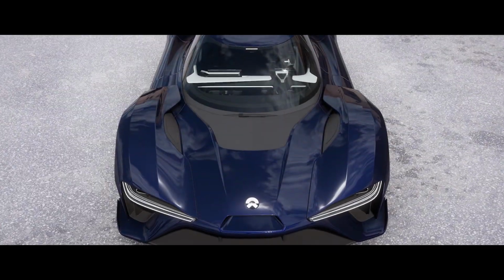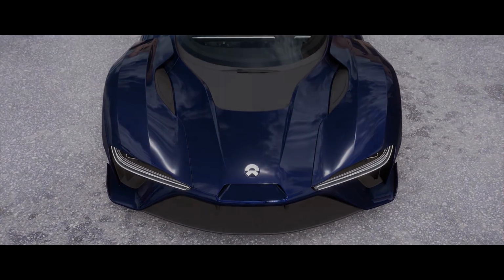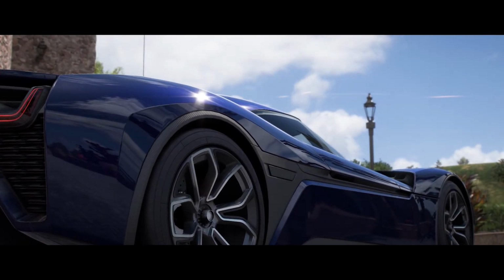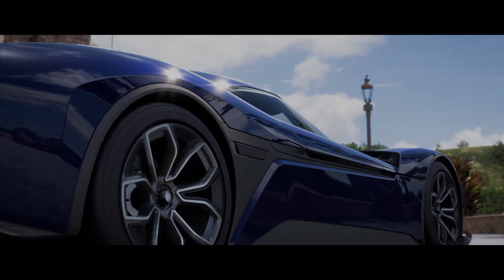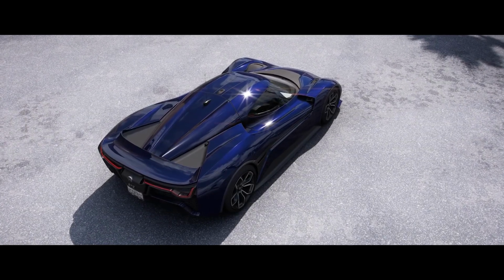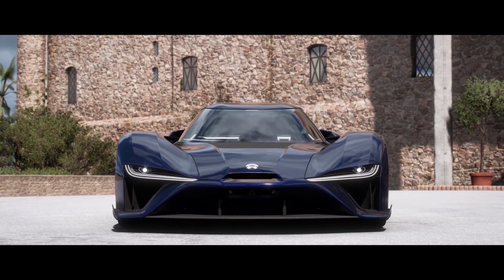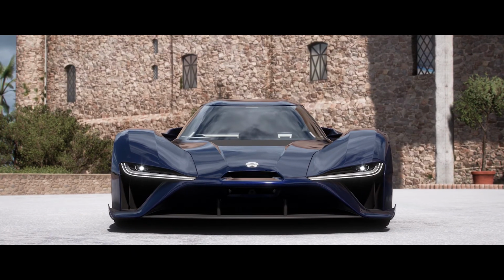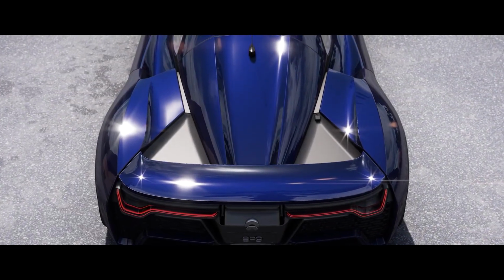Now a lot of people have already spoilt themselves on what cars are actually dropping, so I'm not really needing to introduce this, the Neo EP9, much because practically everyone knows it. Anyway, if you are completely unaware, this is the fourth electric hypercar to join us in Horizon 5. The previous three being the Forza Tachyon, the Lotus Evija, and the Rimac Concept 2.